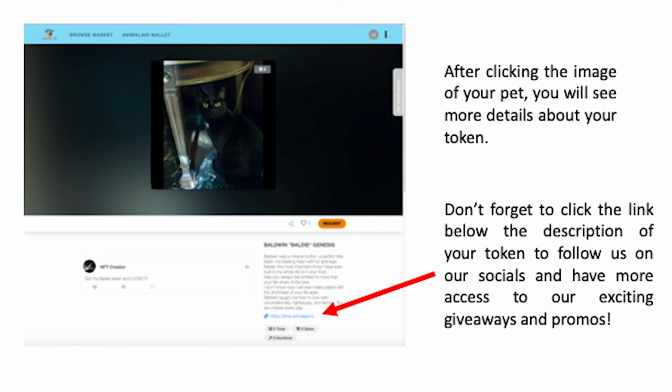After clicking the image of your pet, you will see more details about your token.